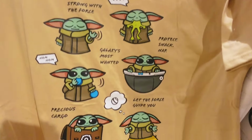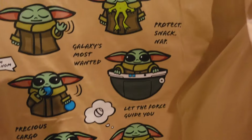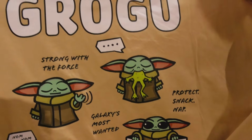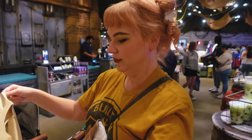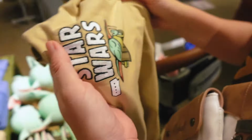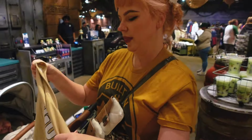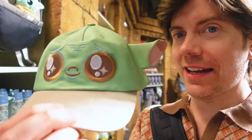Force is strong with this one. Galaxy's Most Wanted, Precious Cargo, Let the Force Guide You, Protect Snack Nap. It's all the moods of Grogu. Yeah, I just like this part. If they even had a little Grogu embroidered on there and just kept it simple, I would buy it. Yeah, that's nice. But no. Close. I gotta put an entire comic book on that. She's very particular about the things that she loves. But she did, again, love this hat. This was a buy today.